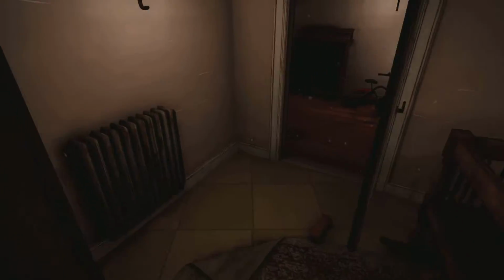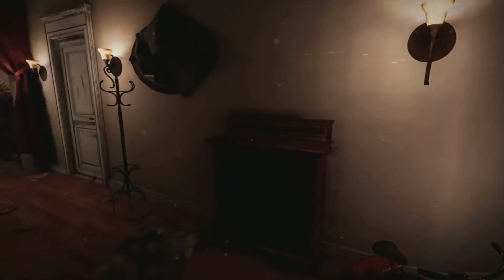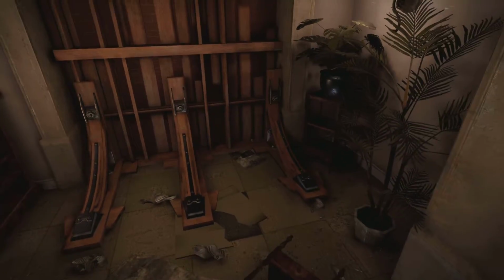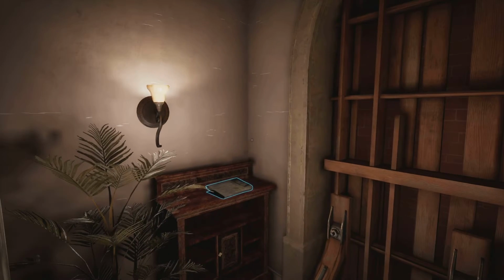That was a weird noise. Feeling a little bit uncomfortable now. Yeah, see these here, I'm guessing these is how they've put up to barricade them in.